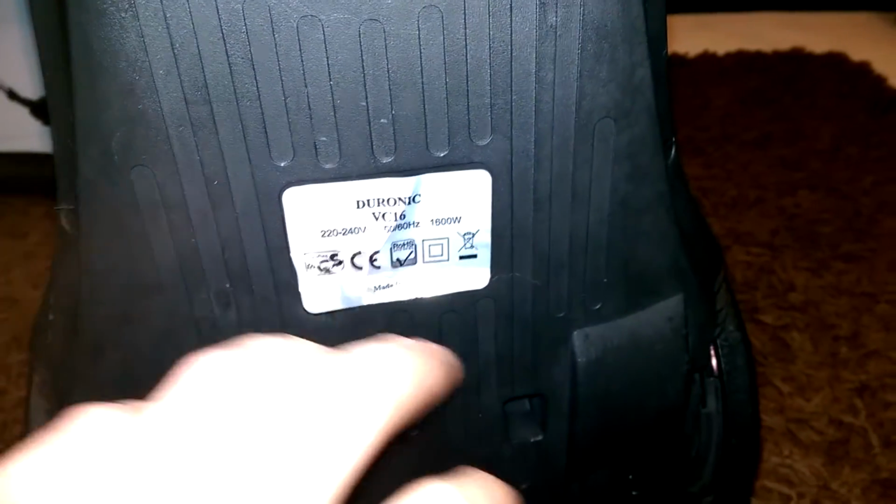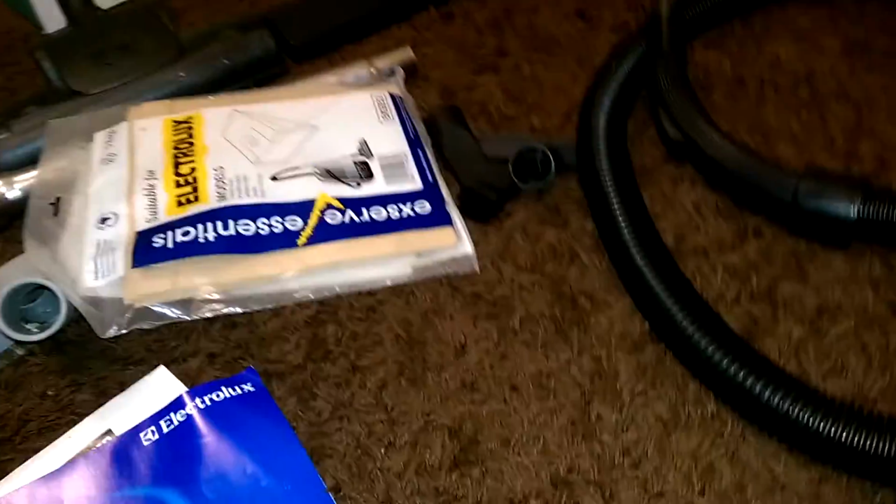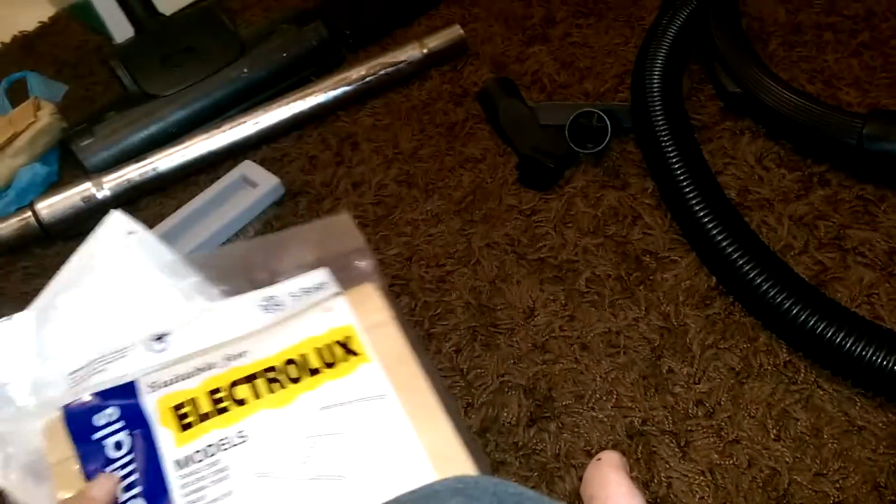Duronic VC16 1600 watts, made in China. For about £3 each, I'd imagine. But it's nice to have it with the box and the manual. Probably be quite sellable actually if I can get it fixed and put a new cable on it. Might get £30 for it. Some nice heads. I won't keep the turbo head because we don't need it. I've got enough upright vacuum cleaners to not need that.